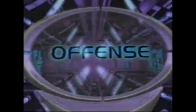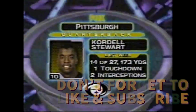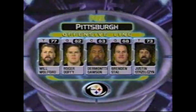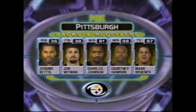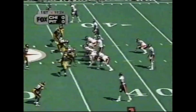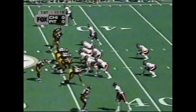Kordell Stewart leading the Steelers offense out for their opening possession, 14 of 27 last week in the victory over the Ravens. He also ran for a touchdown. Revamped left side of the Steelers line. Jerome Bettis with John Whitman, Johnson, and Hawkins, the wide receivers. 3 wide receivers, 3rd down and 7 for Chicago.